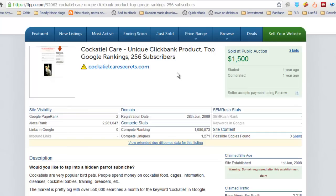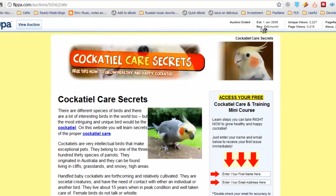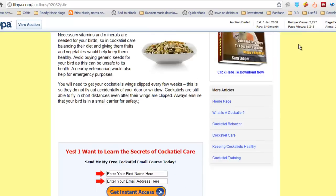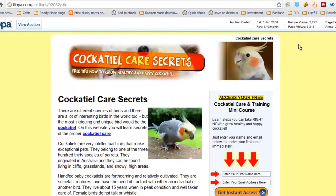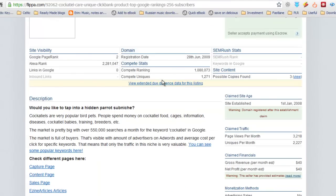Right, now Cockatiel Care sold 1,500 one year ago. Let's just take a look at the site. Revenue $40 a month, that's over $1 a day. Established 2008, so he's got some aged domain. Unique views 2,227. Page rank 2. And this looks very, very similar to the last guy, doesn't it? I wonder if that's the same guy. I've closed that other one, but it could well be the same guy.